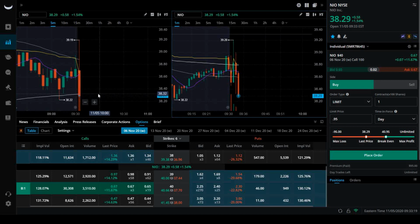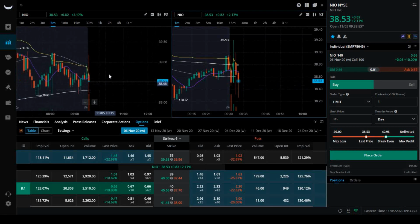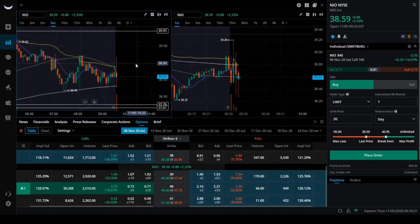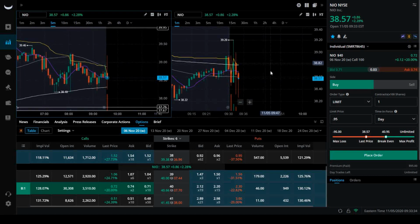Alright, so we opened, gapped up, way up. This is like making new highs, like intraday and pre-market, every day. It hit almost $40, which is crazy. So the thing starts to sell off. On the 5 minute, it's interesting because we're coming down to the 200 moving average, and if you zoom out on this, that's been a key level for support. So I just want to see what it does through that.